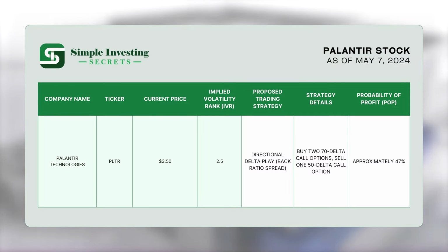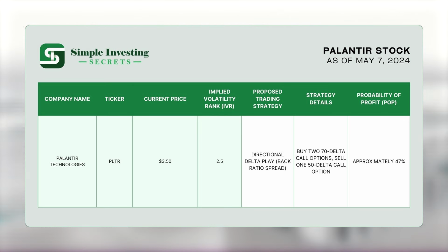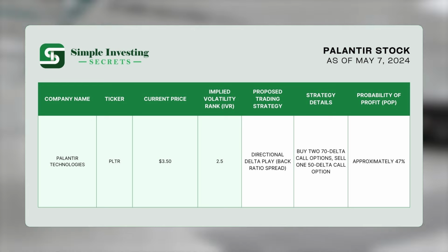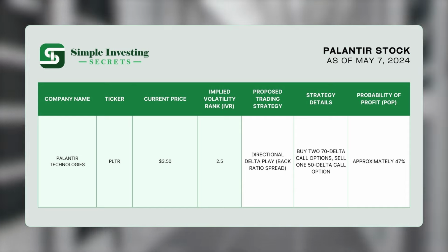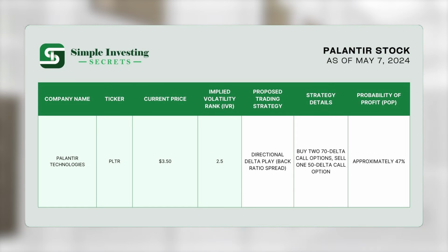As of May 7, 2024, the overall market is experiencing an uptick with S&P 500 and other indices showing positive movements. Volatility is slightly up, indicating stable market conditions without significant drops expected soon. After a significant drop to $3.50 following its earnings, Palantir presents a potential buying opportunity. With an IVR of just 2.5, traditional premium selling is not viable, making a directional strategy more appealing.